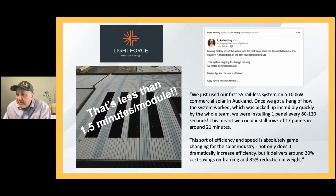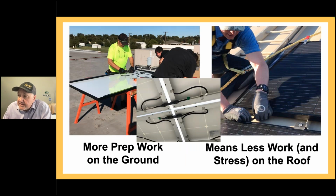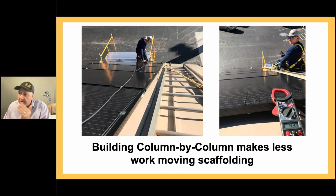So once you get that rhythm, there's no rails, you're not measuring, you can just walk up a column, module after module. And I'll get into that in a little bit more detail. This is more steep slope. You can just see, it's best to go column, build that column up, walk up, move over, build the next column, just keep going.